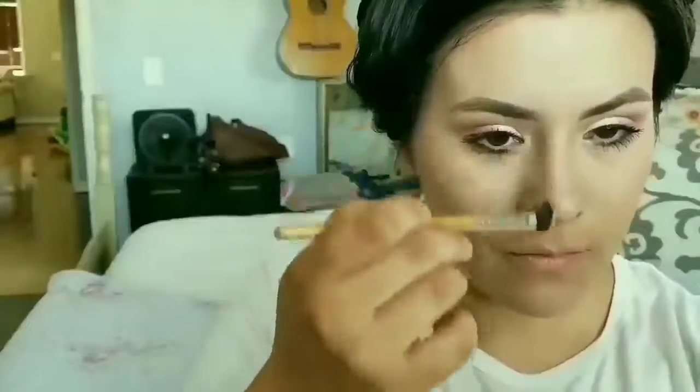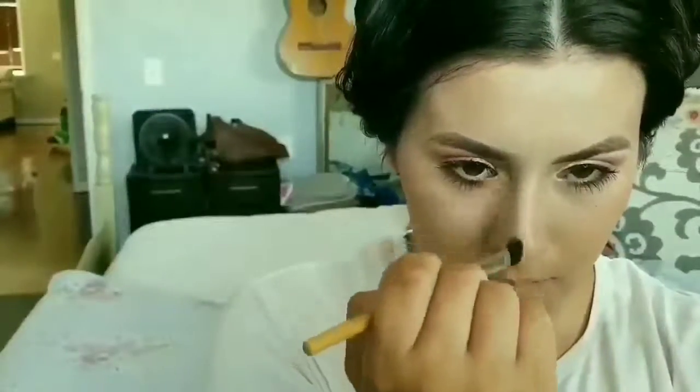And now I'm going to contour a little bit of my nose. My nose is very crooked. As you can see, it's mostly my cartilage that's crooked. And I struggle with contouring that part of my nose, but I do the best that I can. Now I'm going to contour my lips. I have very small upper lips, but contouring and overdrawing my lips is what makes it work right now.